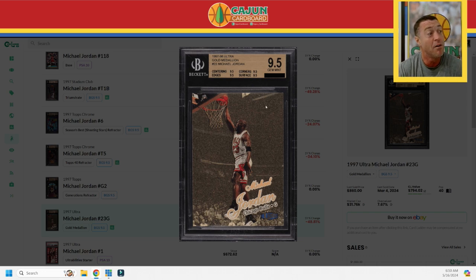It looks great. Well, this is an example of a card that probably looks a lot better in a BGS 9.5 than it does in a PSA 10, despite the absurd price disparity. Wait till you see this. Okay, so we're talking about this parallel, right? This is not an insert. This is a parallel. It's the 1997 gold medallion, number 23. I wonder how they got that set number.